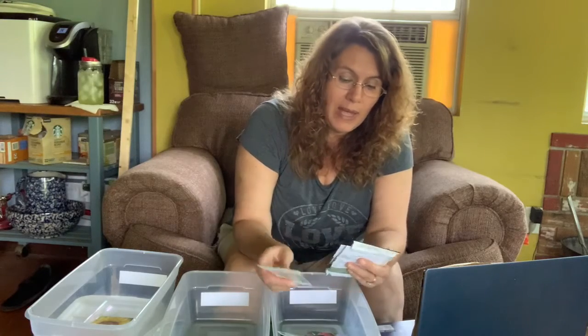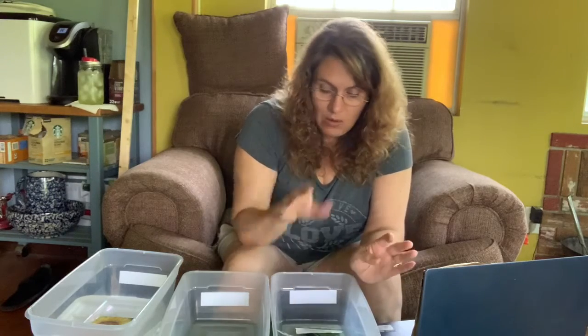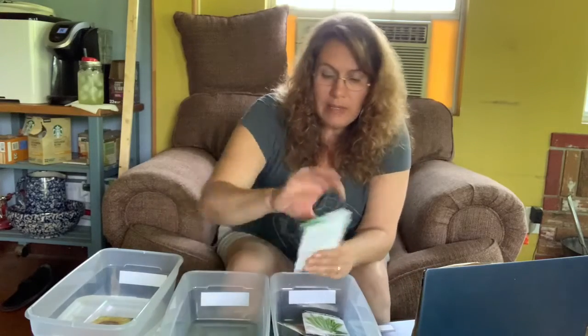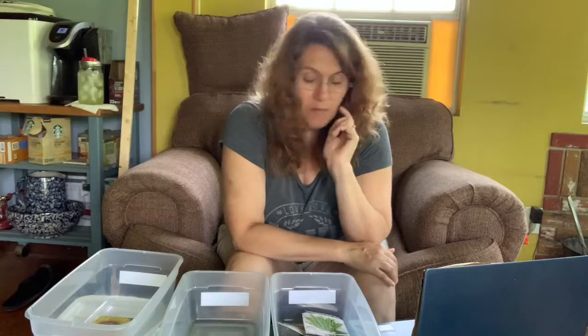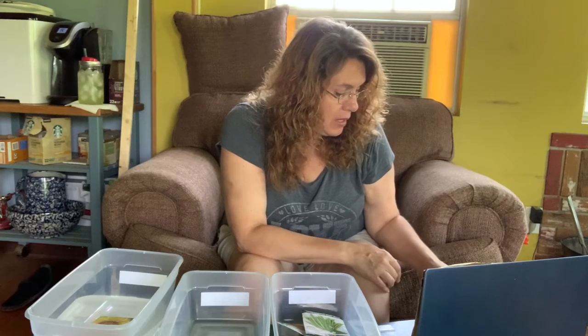These look like spaghetti squash, obviously gonna wait. Okay, so the beans I will decide on. And then I have a bunch of lettuces in here. I've got gourmet blend and a Chinese cabbage. I think I definitely will do the Chinese cabbage, and I will do the lettuce because I know I had another one in here, but it's a different type.